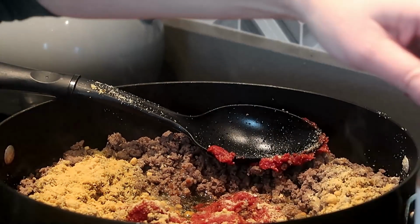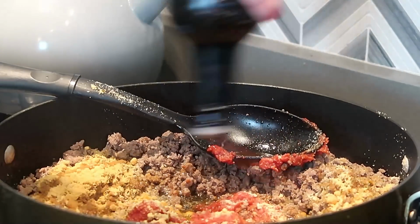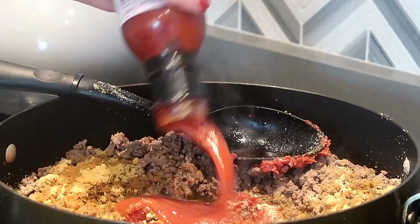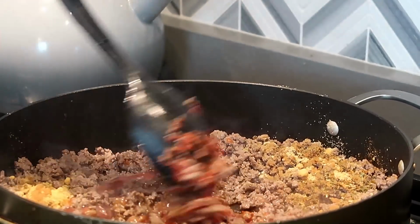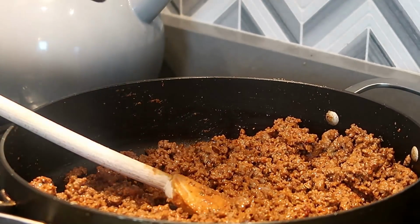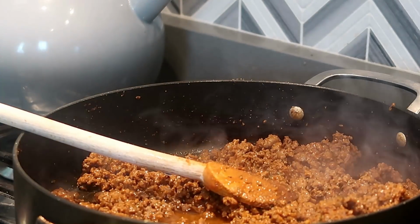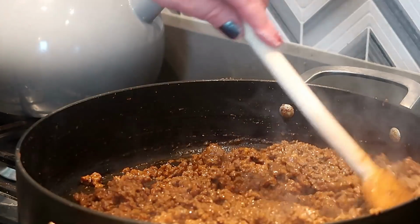Sugar-free ketchup is going to go in next, and some Worcestershire sauce. About 2 tablespoons of Worcestershire sauce probably. And we're going to start with about 1/4 cup of ketchup, and we'll see how much we need. So now that that tomato paste is kind of cooked a little bit, we're just going to mix it all together. I am going to go ahead and add in a little bit more ketchup. About 1/4 cup of water. What I added was just some Lakanto powdered sweetener.